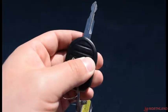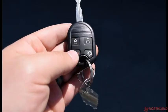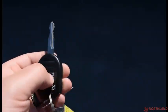Okay, we got our keys here, so we got 2 presses to unlock all the doors. You got 1 to lock them. You do have your panic there, and 2 presses to open up the back. But if you unlock, we can take a look on the inside.